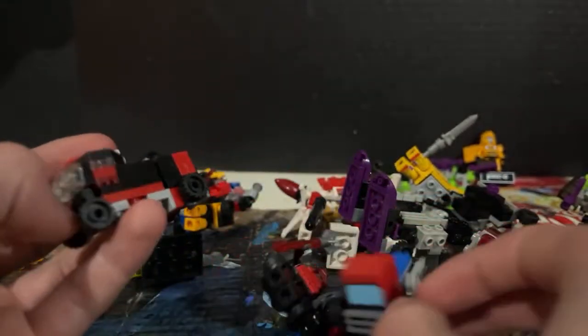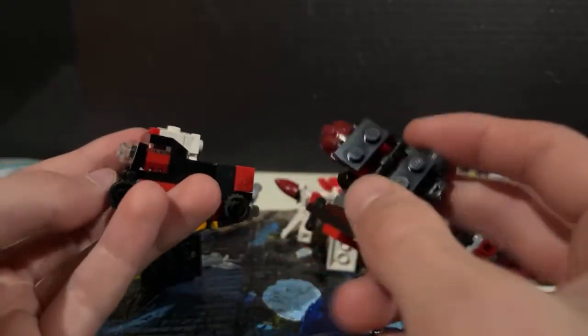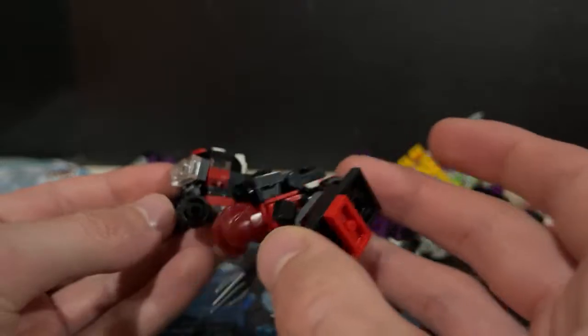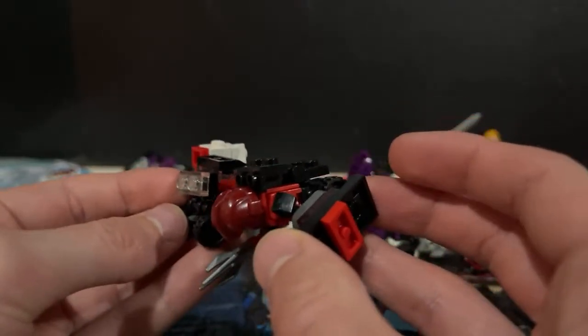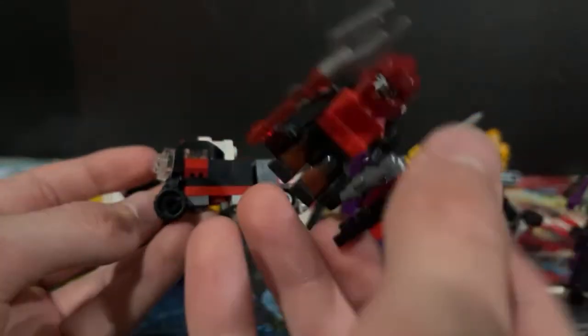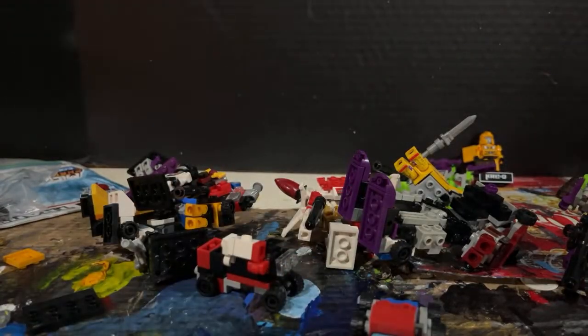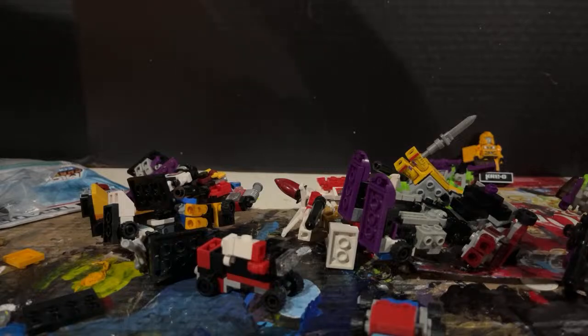But yeah, I tried to get these as close to KRE-O scale as I could, just to make it feasible that these guys could turn into this. They're about the same size or whatever, and I wanted to make the transformations look pretty clean and neat. But yeah, I'm really hyped to start working on this KRE-O stop motion project that I have planned.